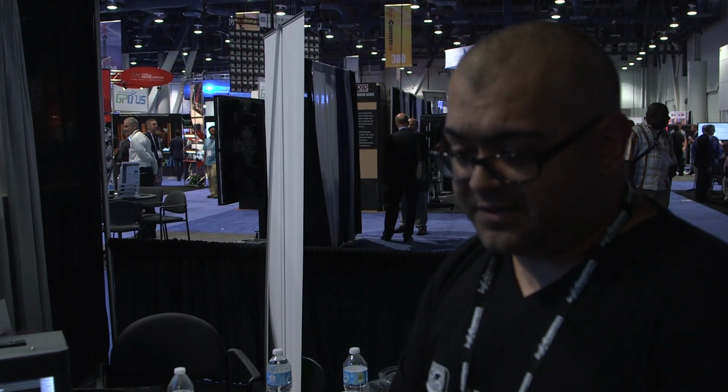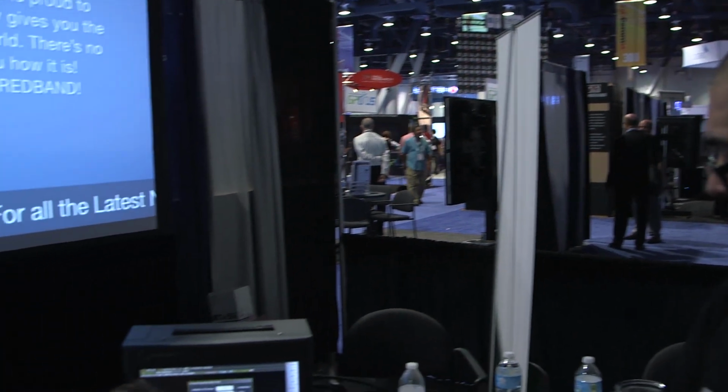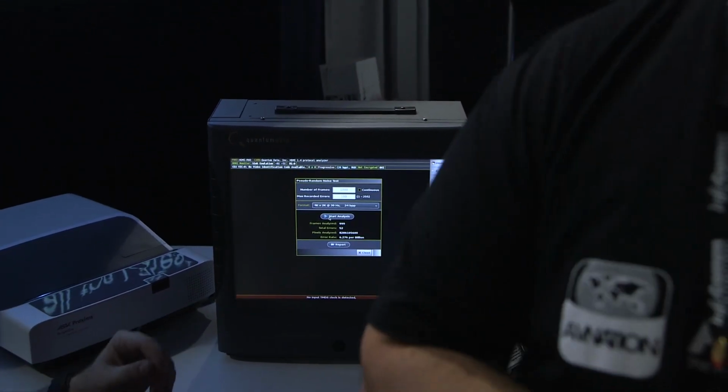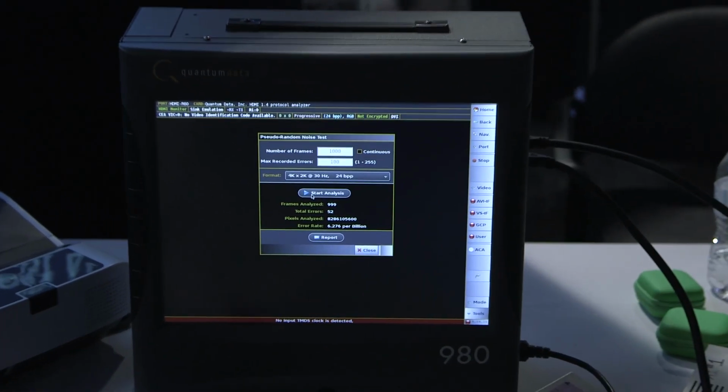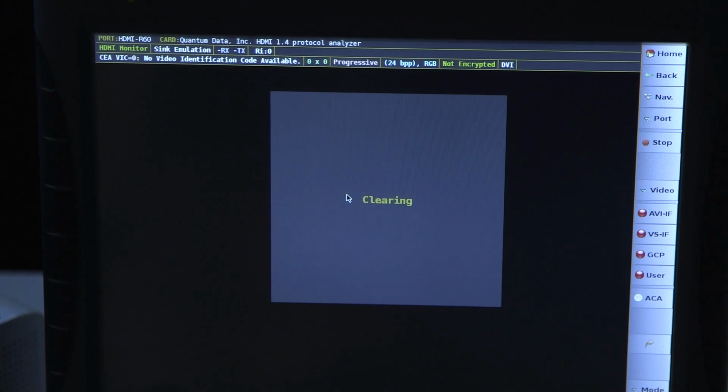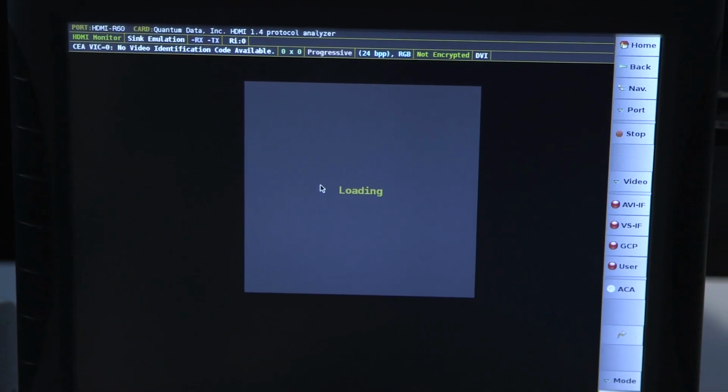Connecting it from the Quantum Data machines into the Valens extenders. This is standard Cat 6 shielded from Liberty. This is Cat 6 augmented. Cat 6 augmented, I stand corrected. Okay? We're going to go ahead and start the analysis. Clear out the tests and move to the next.